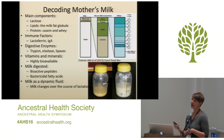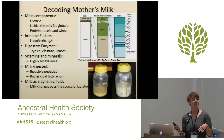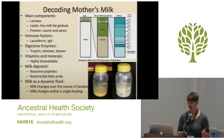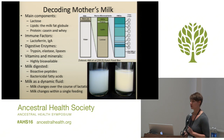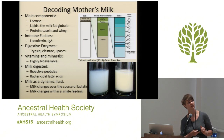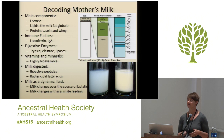Then over the course of time, lactose increases and then decreases, whereas fat content tends to increase over the entire length of lactation. In addition, milk actually changes within a single feeding. So foremilk here on the left is more dilute, high in lactose, whereas milk at the end of a feeding, the hind milk, is actually higher in fat and thought to have a greater satiating effect for the end of the feeding.